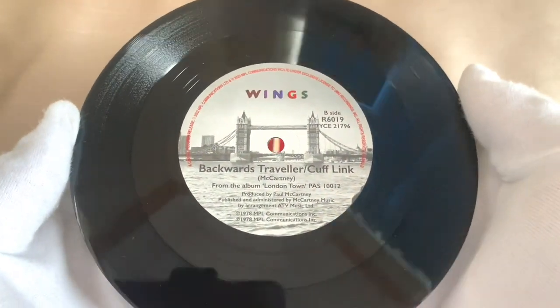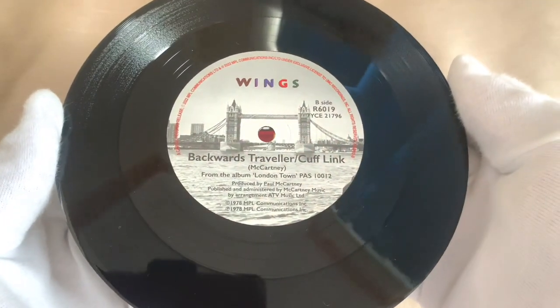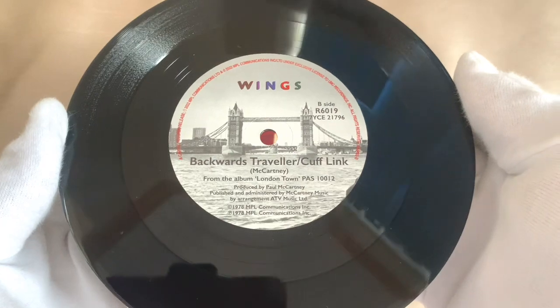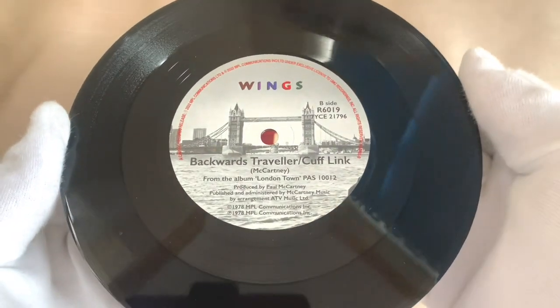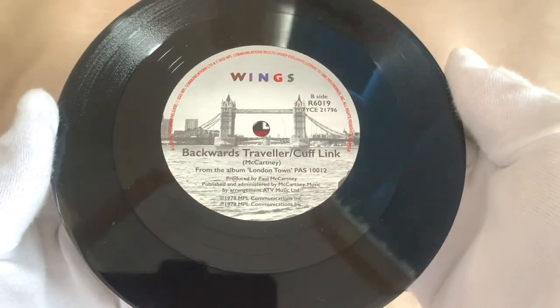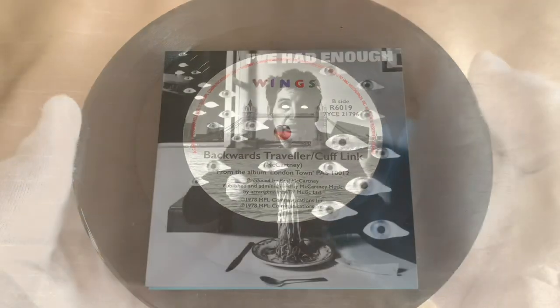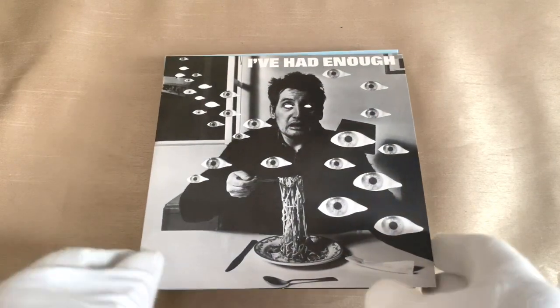On the B side then you got Backwards Traveller and Cufflink. Once again on the right there you got the UK catalogue number and B side there with Wings right at the top. And obviously Backwards Traveller, Cufflink, written by McCartney from the album London Town, produced by Paul McCartney. Another UK single then, obviously I've Had Enough.